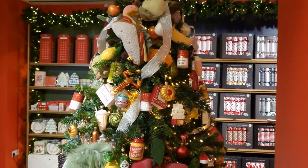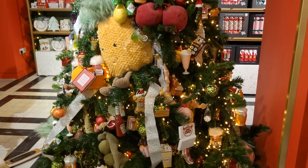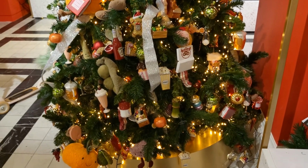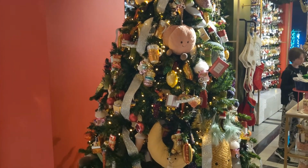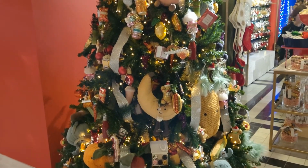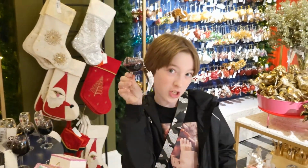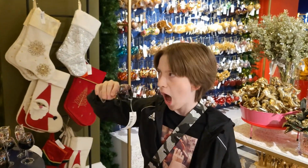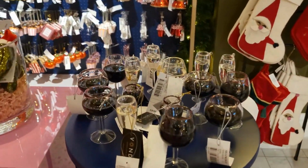Here's one of the trees, and take a look at those fancy decorations on them. I see a milkshake and all sorts. Now, because Selfridges have set up their own shop this year, there's little alcoves which we're going to show you in just a second, with all little bits tucked away. So if you're coming up here, have a good look. This is something that we most certainly haven't seen anywhere else.